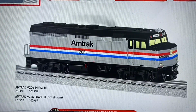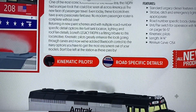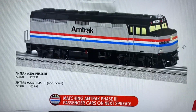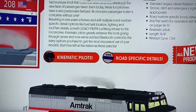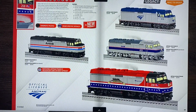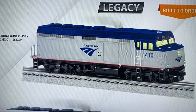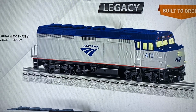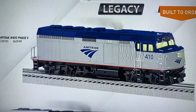And I like the fact that they had almost fixed pilots where they didn't really swivel as much as most of the O-gauge F40 Phs. So, okay, strobe and ditch and emergency lights they're going to have. The only problem with these is these need 054 curves, whereas if you looked at a regular MTH one, they would run on 036. I like the newer scheme here. This is actually, I think, supposed to be a Cabbage Car? No, it's not. I thought that was maybe a big door, but it's just the rendering looks kind of crappy. That's slick. The Phase 4 is slick.